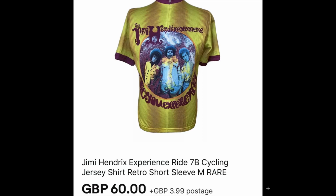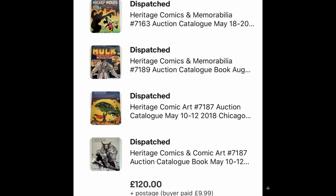So here it is. Coming up now is my best sale of the last 90 days, my highest sale, and it went for £120. It's technically maybe cheating a little bit because it was 8 items in one job lot. It was 8 of these Heritage Comics auction catalogues. We came to a deal. The guy bought 8 off me, a total price of £120 plus $9.99 postage.